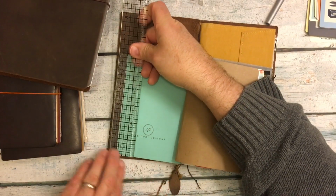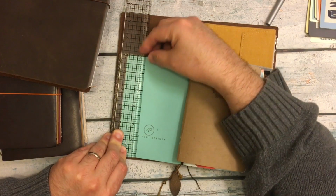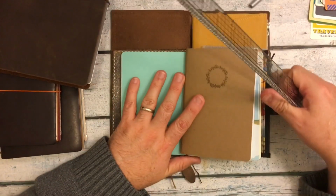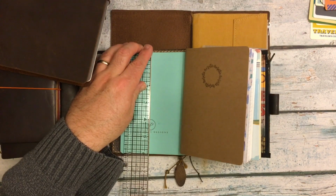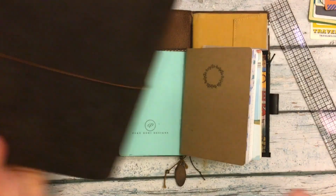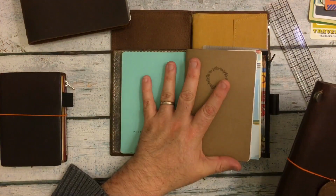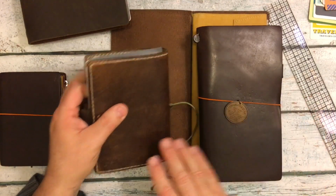Let's just measure. It's just a little bit more than 6. So it's really like the perfect size. It's actually about almost 10 across, and this one is just a little bit more than 6 inches in height. So what I'm doing is I ordered an Asian vintage in the brown, in the standard Midori size. And what I'm going to do is I'm going to cut it down to A6 size.